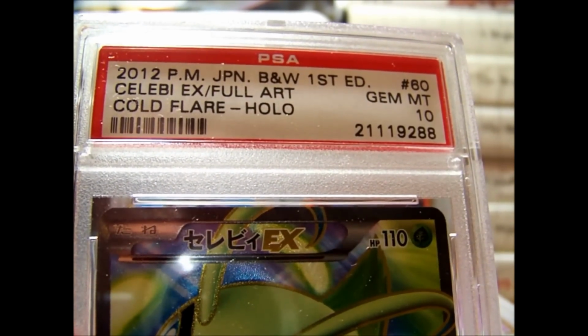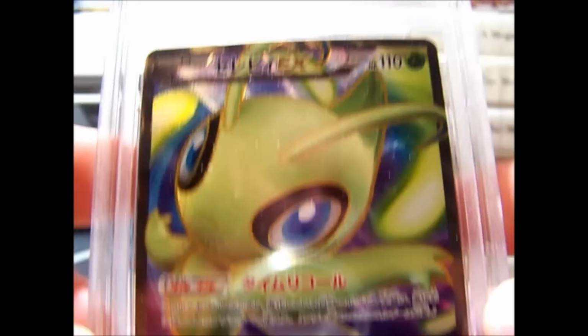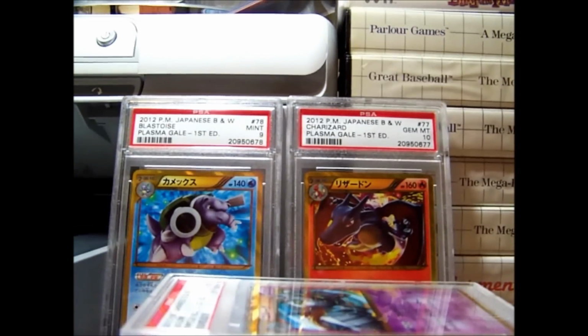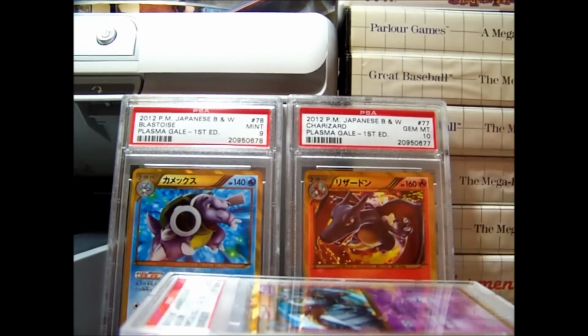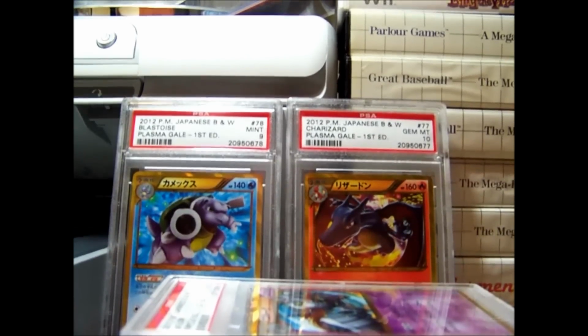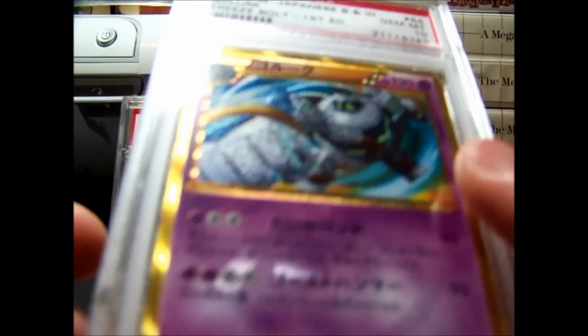Celebi EX Full Art, Japanese Black and White, 8, first edition. Looks really nice in a case. These first 10 cards belong to PokeInsanity, I believe. I'm trying to remember where he's from. He's from overseas. I think he might be from Greece or something, if I remember correctly. I do send for overseas people too.